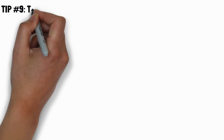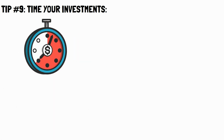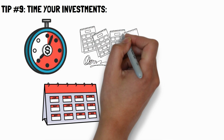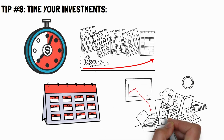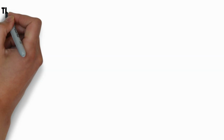Tip number 9. Time your investments. When it comes to investing, timing can be everything. By holding on to your investment for longer than a year, you can qualify for lower long-term capital gains tax rates. On the other hand, if you have investments that have lost value, consider selling them to offset gains and reduce your taxable income.